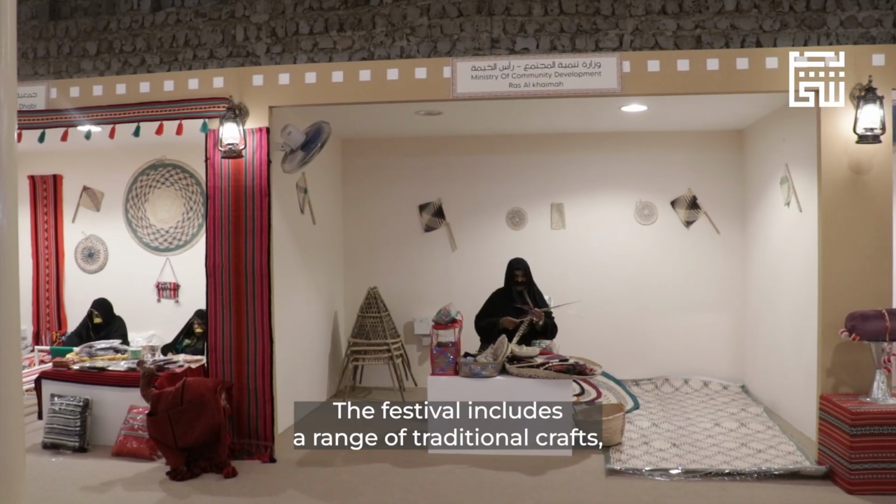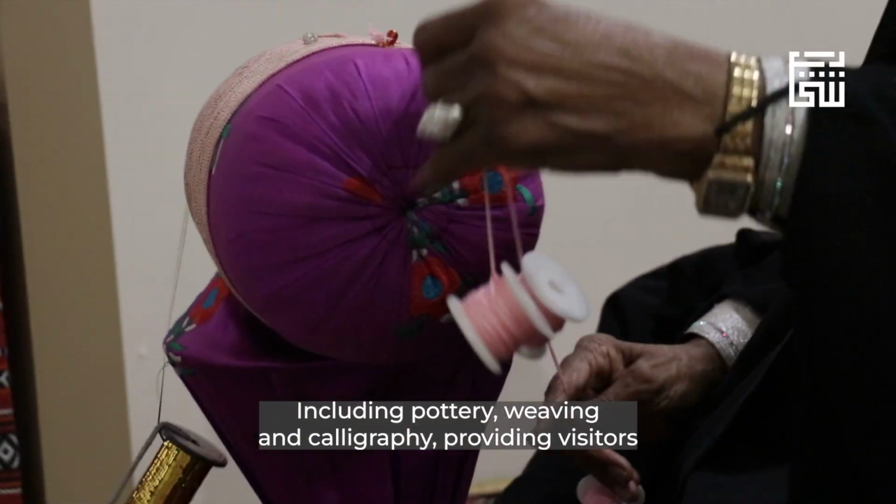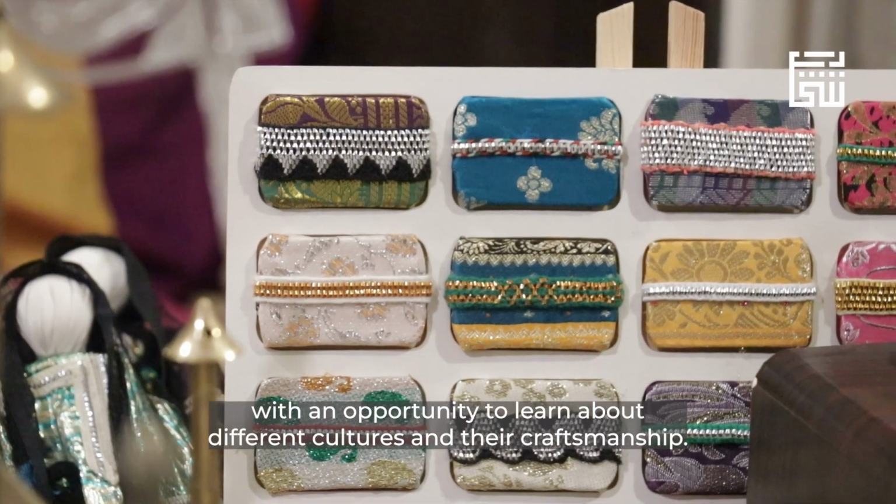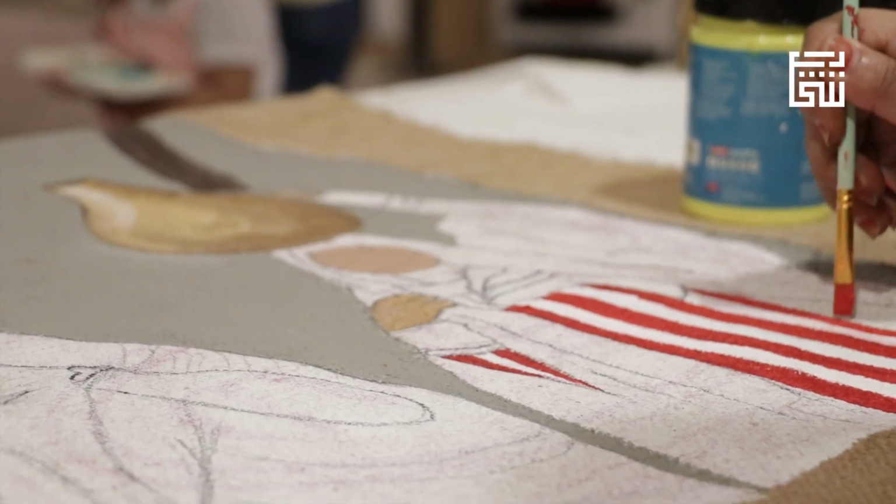The festival includes a range of traditional crafts, including pottery, weaving, and calligraphy, providing visitors with an opportunity to learn about different cultures and their craftsmanship.